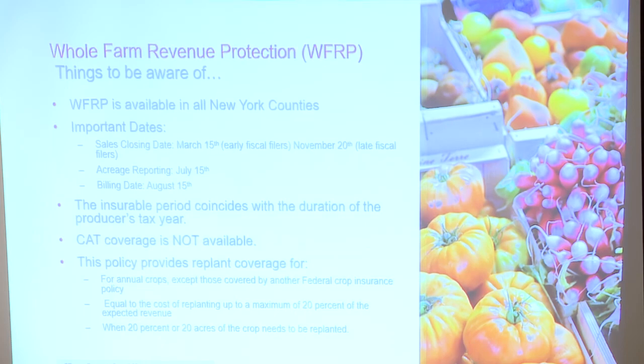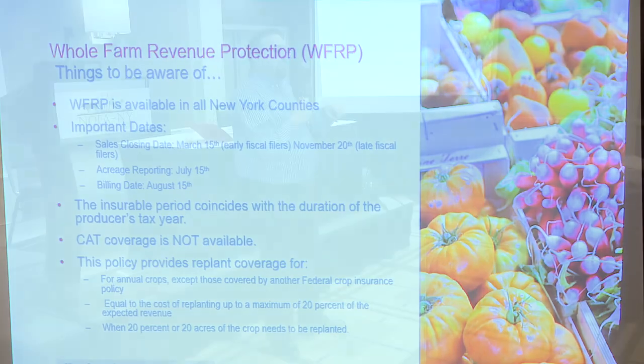Okay, so in New York, the pilot, it's a nationwide pilot, is available in all New York counties. I don't think I mentioned that with those single crop policies. So let's say grapes. Grape coverage was available in the Finger Lakes and way out in the Lake Erie Grape Belt, in Chautauqua County. It hasn't been available in the Hudson Valley.